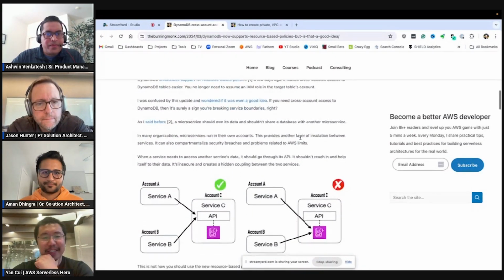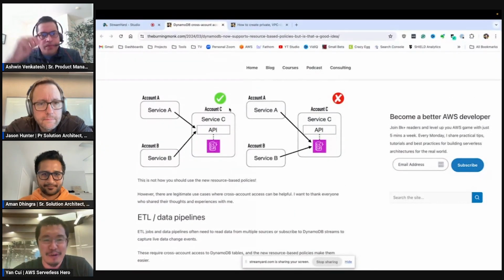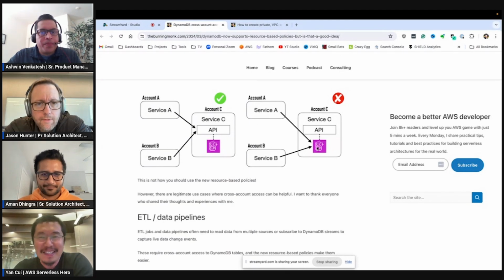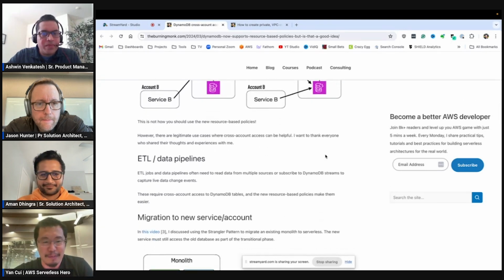The question I had was, if you can do cross-account access to DynamoDB, what's stopping people from breaking all the service boundaries when it comes to microservices? Instead of going to other services' data through the API, you can just go straight to the database. And that's obviously a bad idea when it comes to designing service boundaries. I thought that's what we're going to have with resource-based policies and this easier cross-account access. But after I thought about this, quite a few people told me about valid use cases for this kind of cross-account access. So I thought maybe I should document it, hence the blog post.